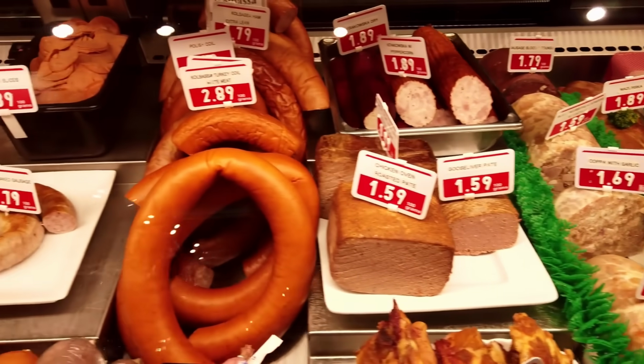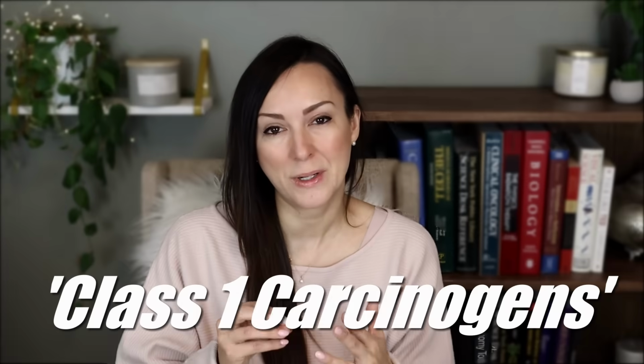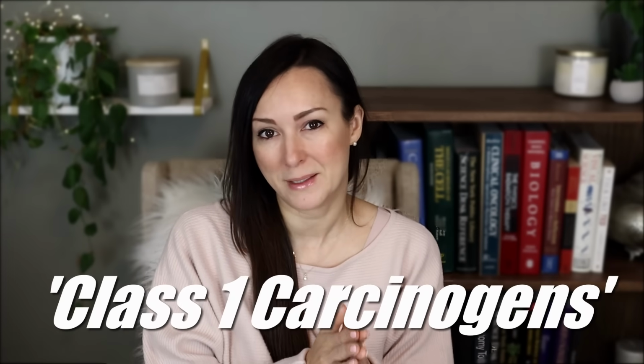Okay, protein number 2 to steer clear of is processed meat. Deli meats, bacon, sausages, or any meat that contains preservatives, like nitrates or nitrites, for example. These meats are at the very top of the do not eat list for cancer survivors. Somehow, manufacturers are still allowed to use these chemicals to make their meat last longer and not expire as fast, but it makes them very carcinogenic. Just like cigarettes and alcohol, they're class 1 carcinogens, meaning they're directly linked to cancer.